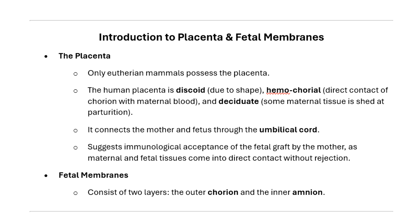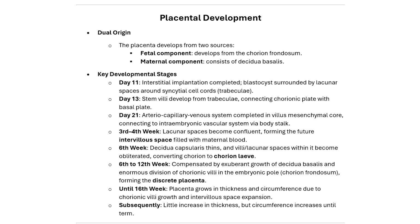That truly is a huge aha moment. And it's not like it's just there from day one, fully formed, is it? Oh, no, not at all. It has this remarkable journey of development. It's got a dual origin, I read. Part fetal, part maternal. Precisely. Primarily fetal, from a part of the early embryo sac called the chorion frondosum, and then a maternal part from the uterine lining, the decidua basalis.